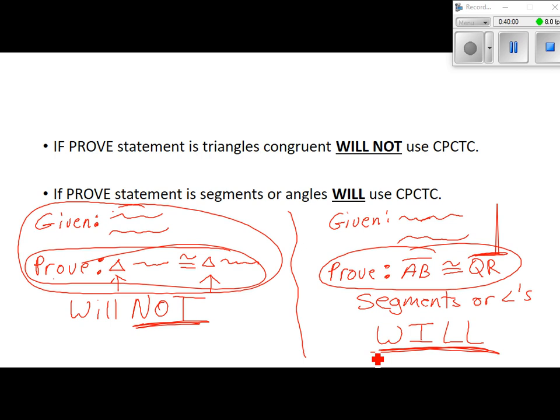So every single one of these has got some kind of pattern that you're going to go off of for your statements and reasons. And there's a certain number of points that you should be able to get every single time. Your last reason is going to be CPCTC if your prove statement has a pair of segments or a pair of angles. It's that simple. If it's just the triangles, then your last reason is going to be something like side, side, side, or side, angle, side, or whatever. Don't make this harder than it is. All we're doing is adding another step to some of these proofs.